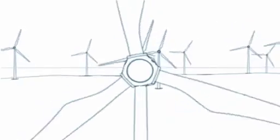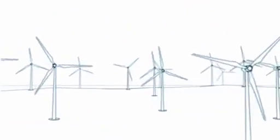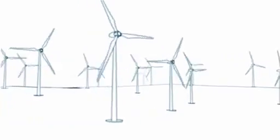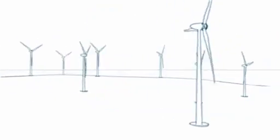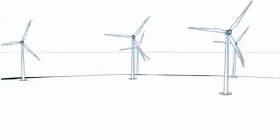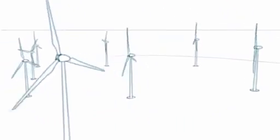B9 Shipping are part of the B9 Energy Group, leaders in renewable energy for nearly 20 years. B9 operate 45 wind farms across the UK and Ireland, and B9 Organic produce biogas from municipal waste. B9 are always thinking about effective ways to reduce carbon emissions.